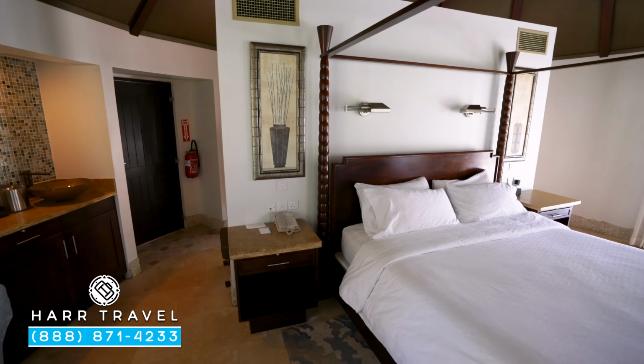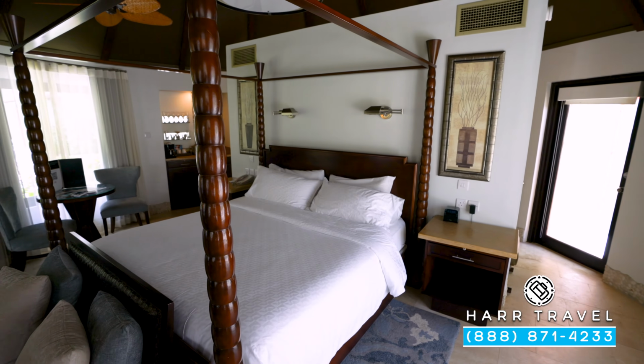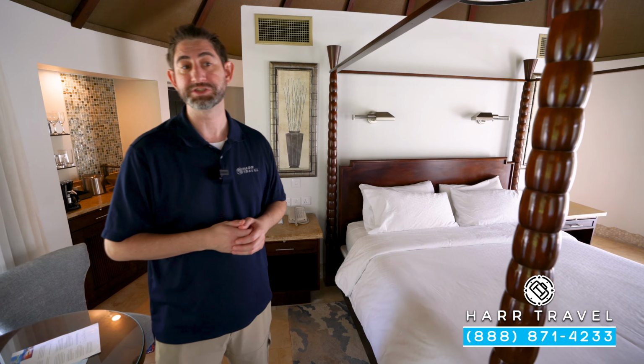Now over here, you're gonna see the large king-size bed. On one side, you have a phone. The other side, you're gonna have your Bluetooth speaker with extra USB chargers. Now you notice on this side of the bed, you have a US plug and a UK plug. Because St. Lucia primarily uses the UK plugs, you may wanna bring an extra 1 or 2 with you, a converter, so that you can utilize all the plugs in the room throughout your stay.